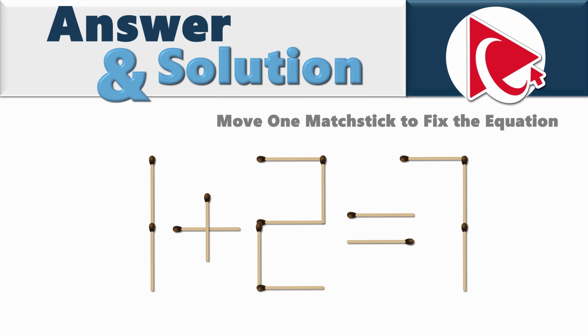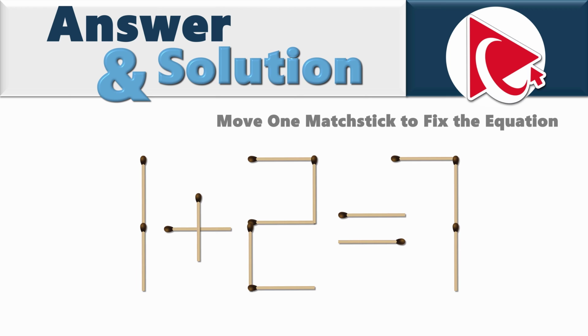Knowing the rules and considerations, it becomes very easy to solve this equation. We just need to move one matchstick from 7 and make 1 a negative number. The correct expression here is -1 plus 2 equals 1.